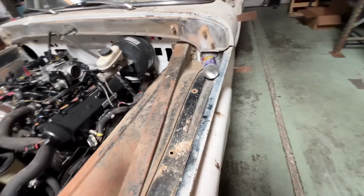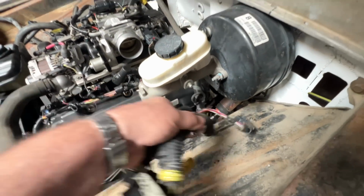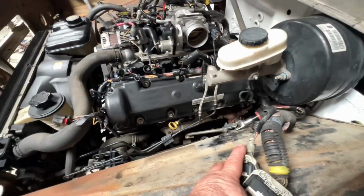Since it got here the other day, it's only been here a couple of days, I've been coming in at night and doing a little bit of work on it, going through, seeing what we have and what we don't have. I've fixed the steering. It has a brake pedal. The ABS will work.